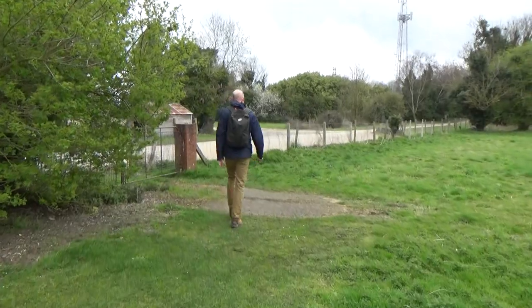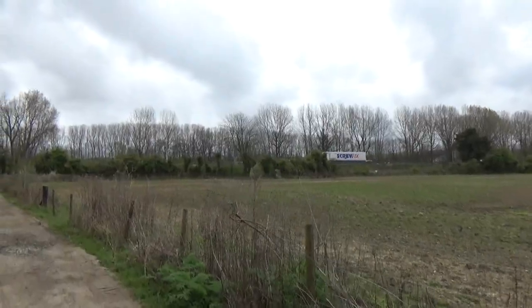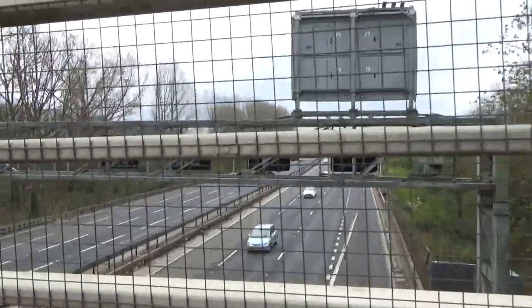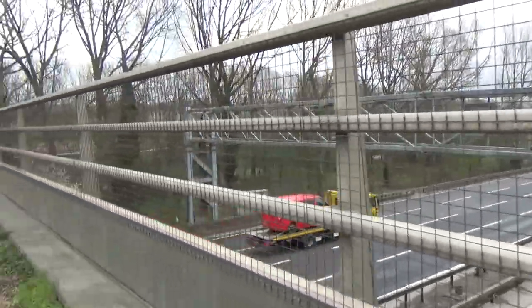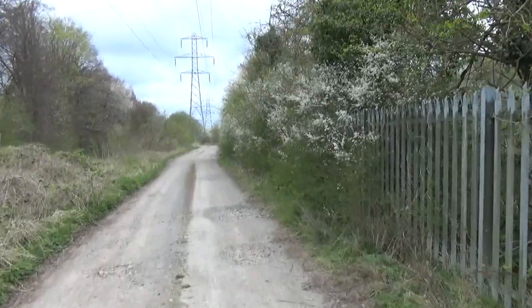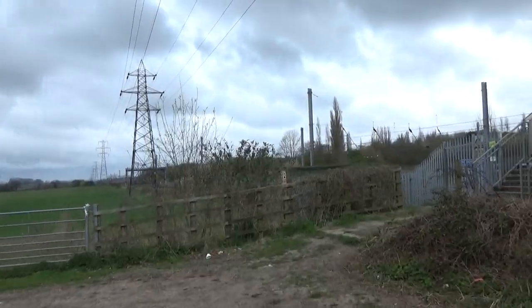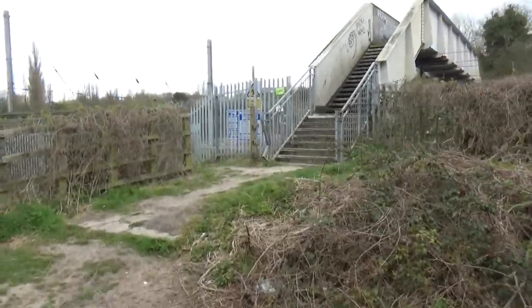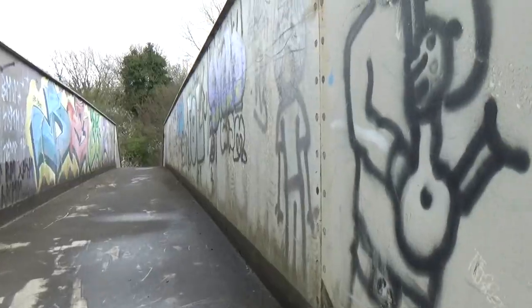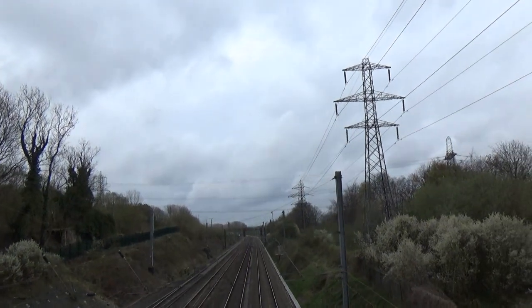We're off from Chalton to Hitchin on our slightly delayed Easter walk. Over the railway now. Ooh, this looks a bit slippy. Is it slippy? Oh no, it's just mank. Well, here comes a train.